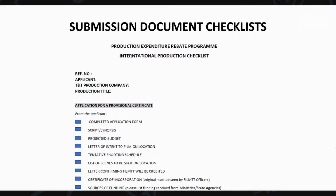I would tell people send both, because for reporting purposes, you don't want to send an entire script, so you would just send a synopsis. Projected budget, letter of intent to film on location, these are very important. For your projected budget, you do not have to know for absolute certain you're going to spend $1,136.25. You can project based on the financing that you do have, or that you're going to get, that you're going to have in the range of $2 million to spend on this film.